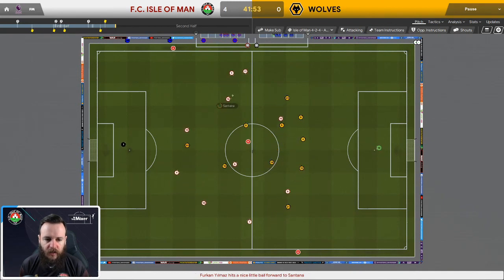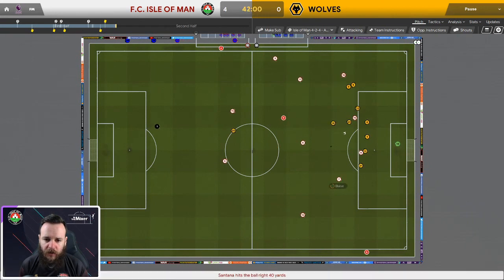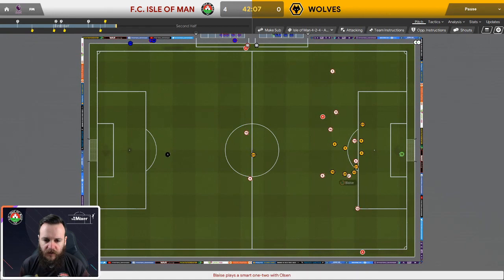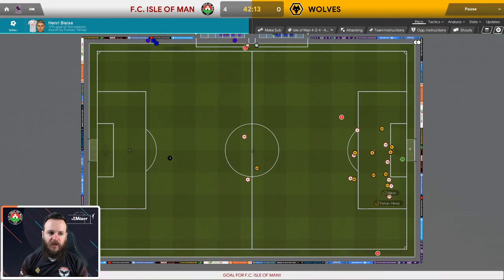Yilmaz across to Santana. Can he work the ball side to side? He's looking like he wants to go on a run. Cisse not coming to help him. Switch out towards Blaze, who's gotten the better of his man every time he's gone forward. He plays it short to Olsen. Now to Yilmaz on the overlap. Cut back to Blaze, and he's managed to smash that one back in.